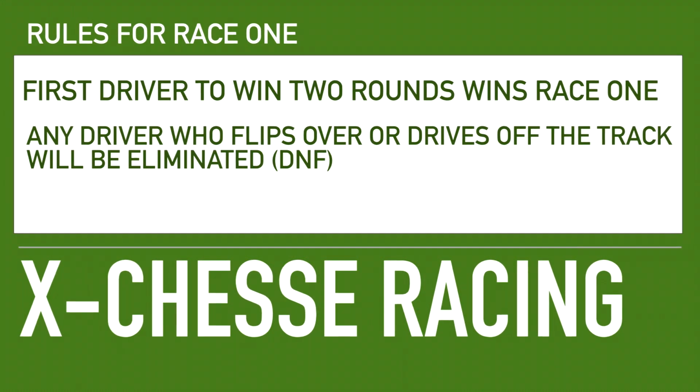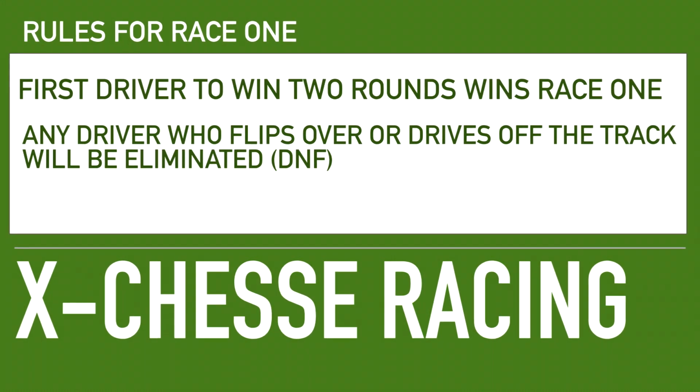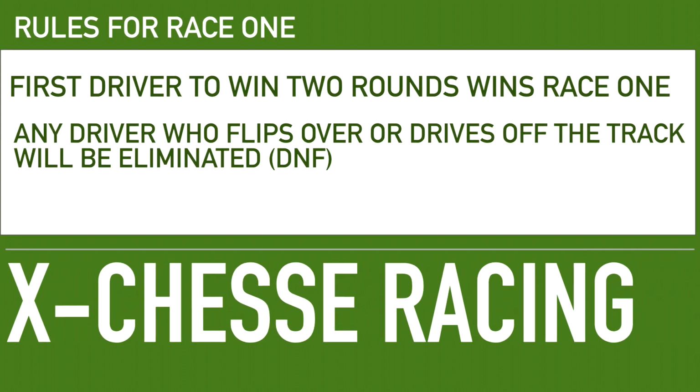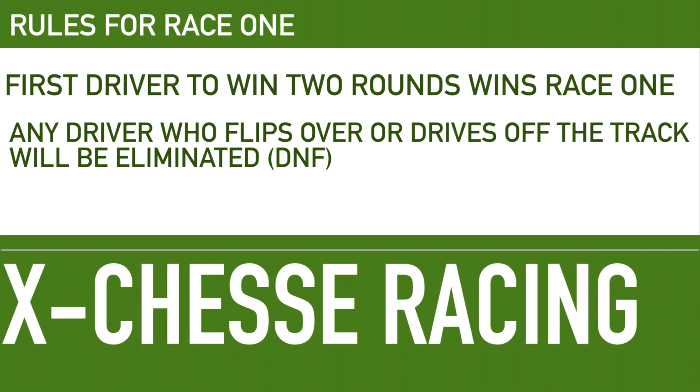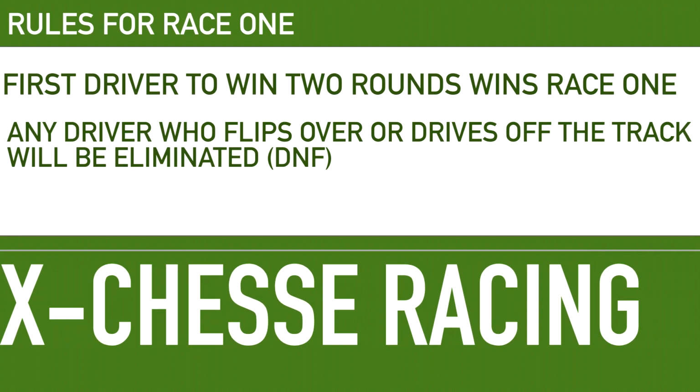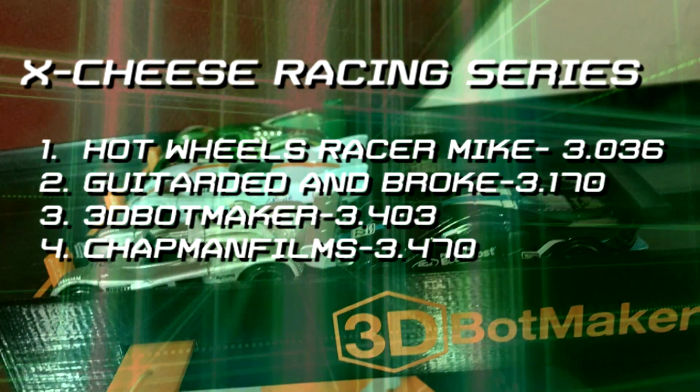Rules for race 1. First driver to win 2 rounds wins the race. Any driver flips over or drives off the track will be eliminated. A DNF. Here's today's starting grid, brought to you by Giappolino.